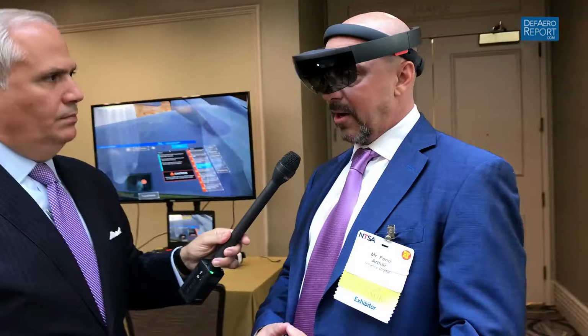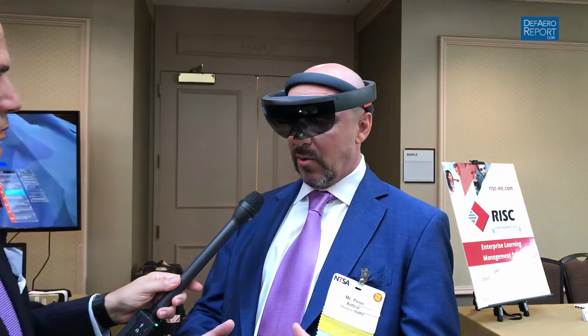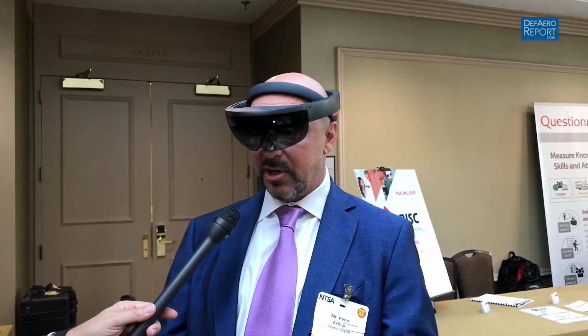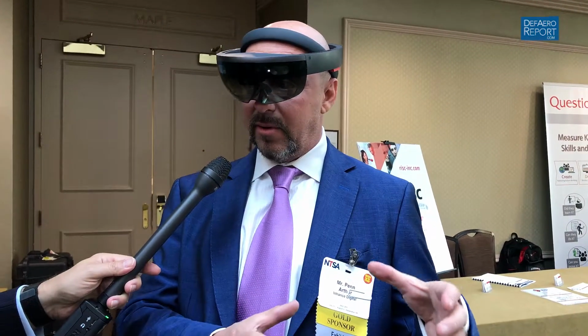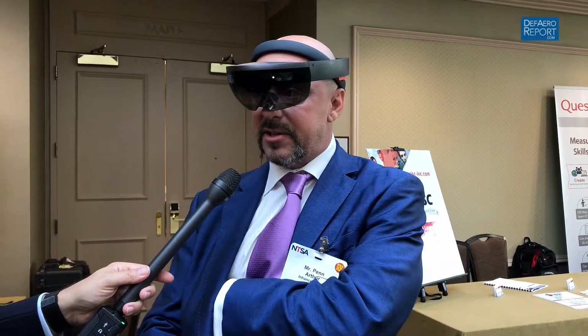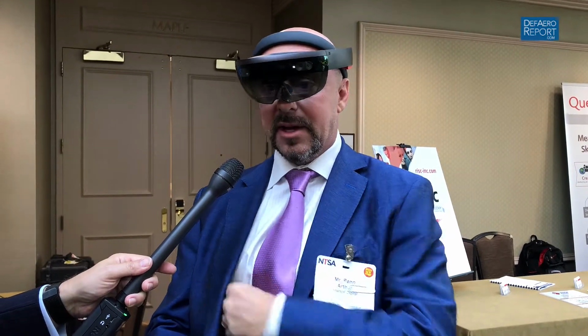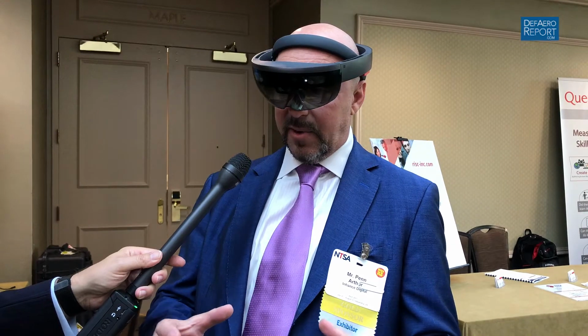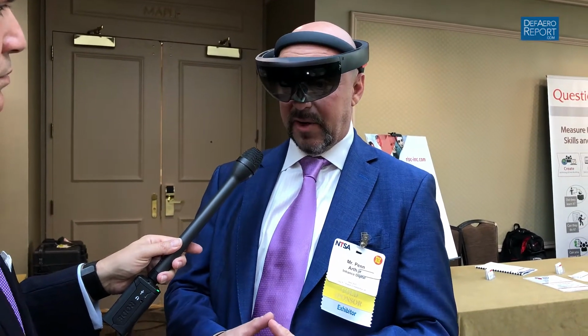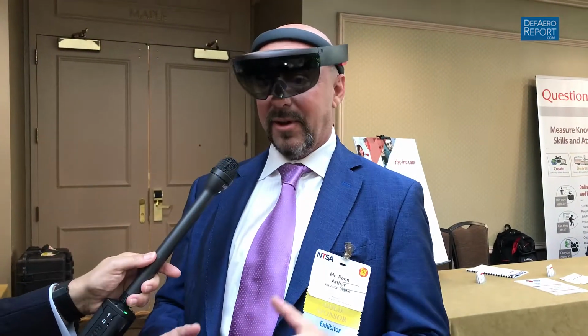Well, for us, it's the right tool for the job. The first thing we try to figure out is what the customer is trying to do and what potential problems they have. And then we can tailor the device. The HoloLens is a fantastic device. It really works well for 3D tracking. And by the way, it's about a $3,000 device right now. Sorry about that. No problem.